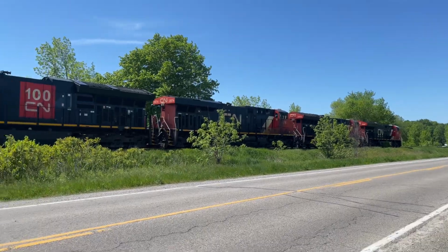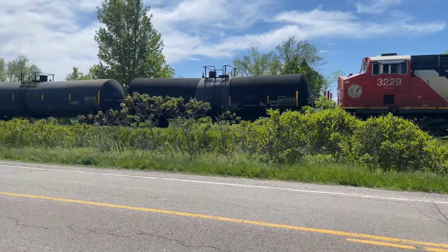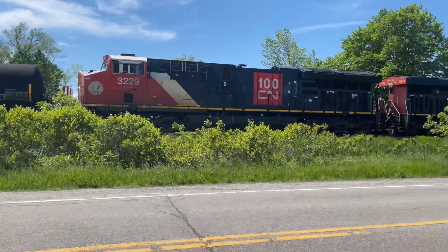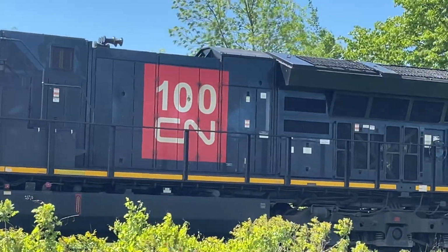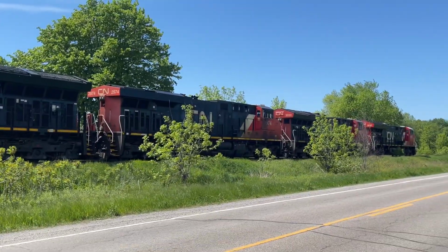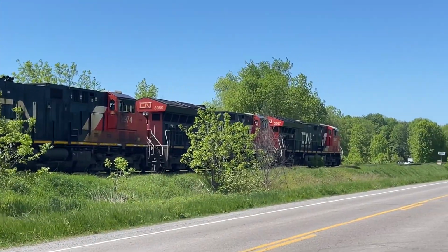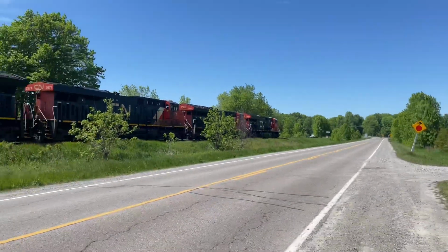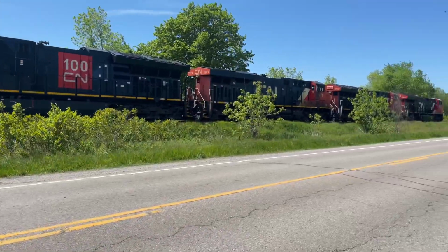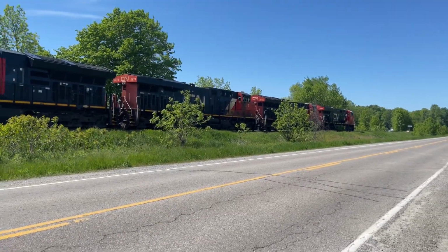Alrighty, looks like we are near Beaverton here, and we have a CN train stopped. Here, you can see one of them has about a 100-year anniversary sticker on it, and that is 3229, 2974, 3050, and 3267. So they are all basically GEVOs pulling a mixed train. It's really weird that it stopped. I don't know why.